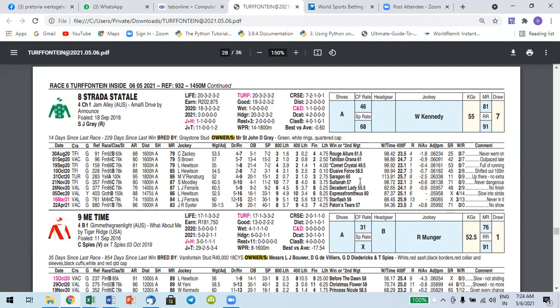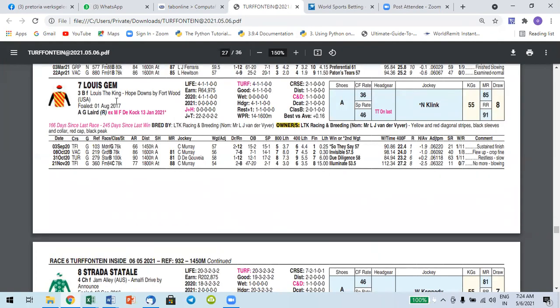Then my outsider selections are number 7 and 9. Number 7 is Louis Jim. I see this horse had a stable change since his last run, and I'm looking forward to this horse. The day that horse debuted over 1450 on the Turffontein inside track, it was 15-1, and I gave that horse as a first timer to my people and said, listen, include it in all of your bets, and the horse duly won. Then he ran against Invincible and other divisions. Last time out, I'm not sure what happened there, but he is now coming off a rest, and I'm thinking number 7, Louis Jim, is going to run a huge race today.